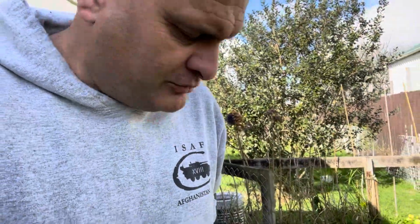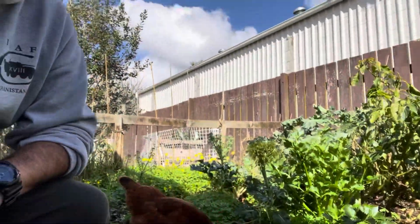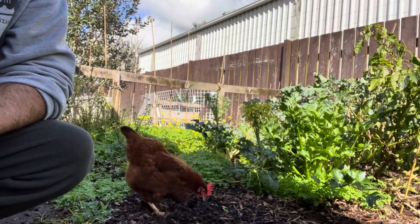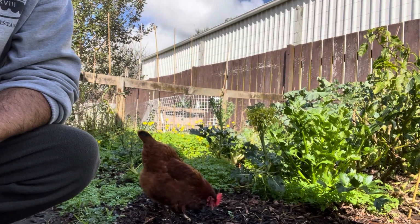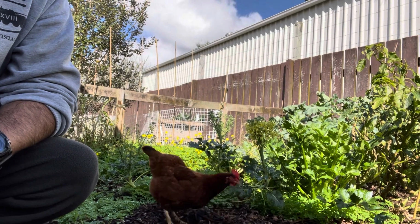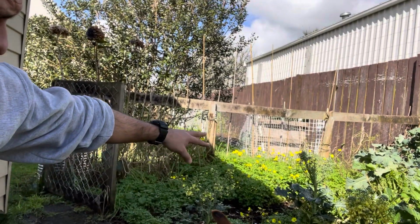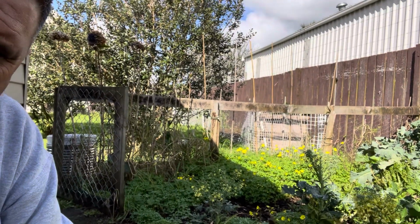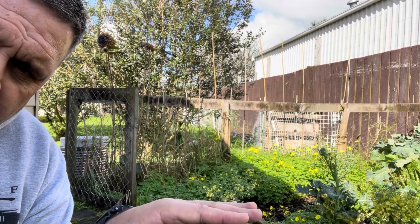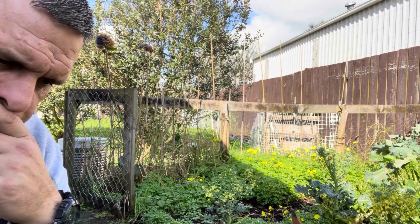Now if you don't have animals like we do here with this little heihei, you can put cardboard down. So if you've got, for example, that patch of grass there, or weeds that have come through, you could lay cardboard down on top of it and eventually it'll die off, and then you'll just have the soil.